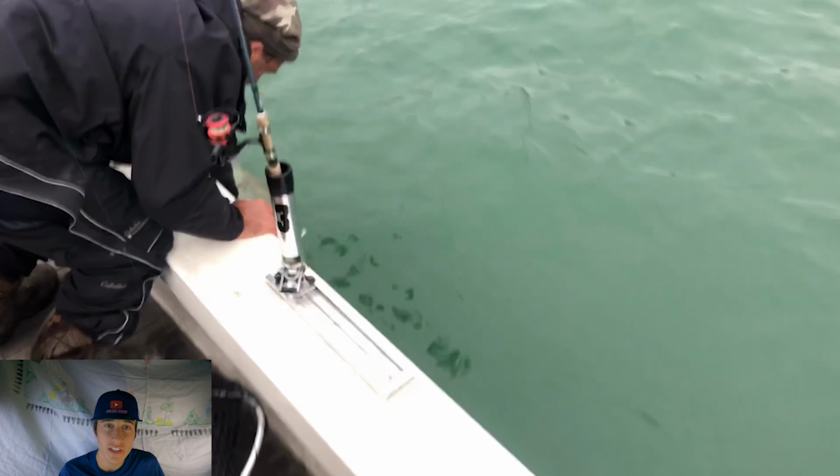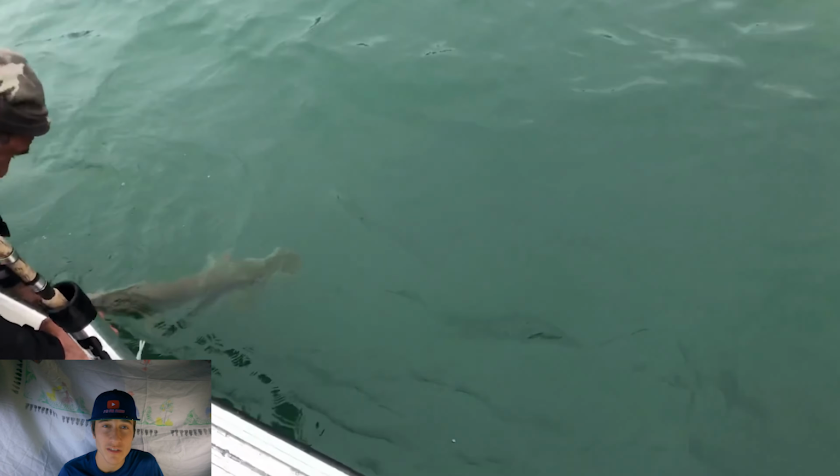It's always good to see a good release on these fish, and this is what we've done right here. Beautiful fish to get off and let a nice release.